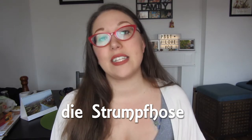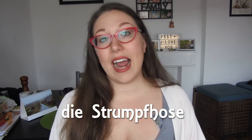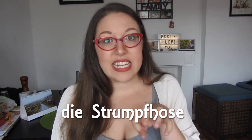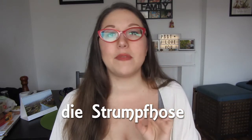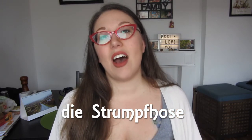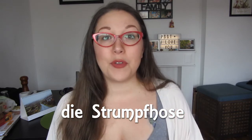So you will often see these marketed for boys and girls. I have seen some Strumpfhosen with little non-skid knees. So those little non-skid things that you have on the bottom of slippers, they'll sometimes put them on the knees and the tops of the feet of Strumpfhosen so that kids can crawl around more safely.